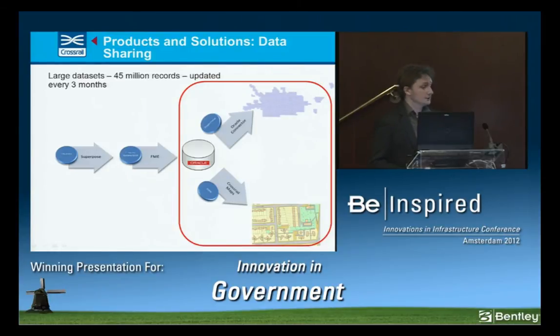Historically, one of the major pieces of data that we needed to supply to the contractors was OS Master Map, which is the sort of building level detail background mapping that Ordnance Survey provide. And that's around 45 million records that get updated every quarter. So we needed to be able to provide that to the contractor, but also to provide it to other systems within our portfolio of products.